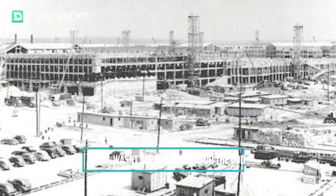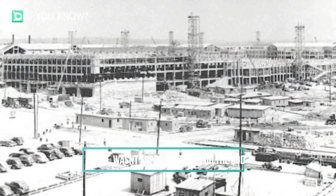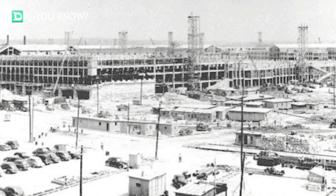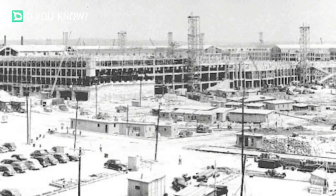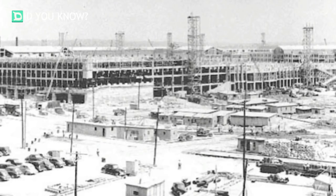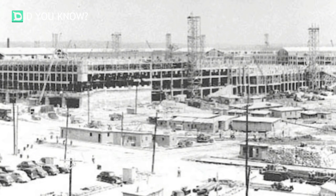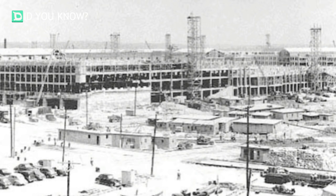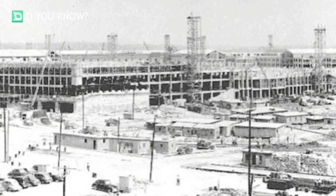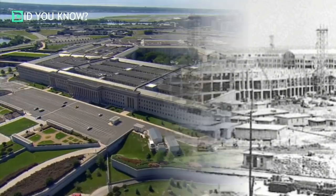It wasn't supposed to be for the DoD. President Franklin D. Roosevelt never intended the Pentagon to be the home of the Department of Defense. In the 1930s, he commissioned another building for the War and Navy departments, but they quickly outgrew that space. That's when FDR ordered a new building that could accommodate 40,000 employees and 10,000 cars. The old War Department building is now the State Department.